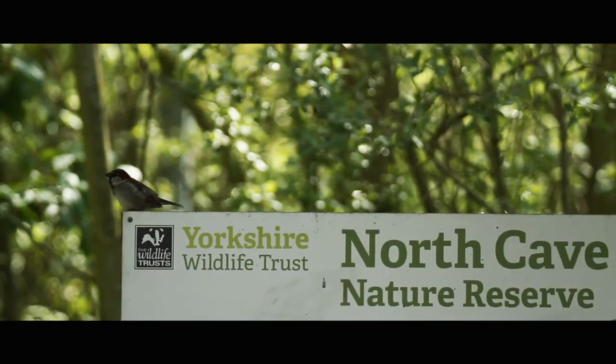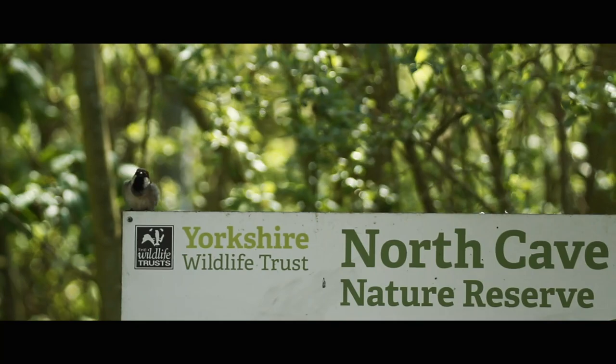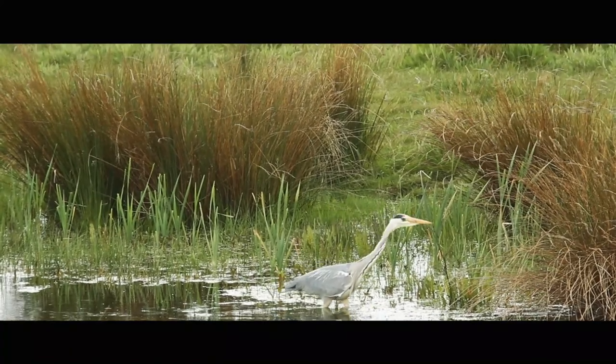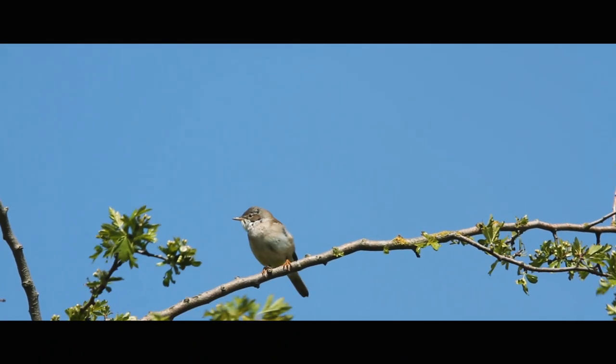I'm currently now at a new location. Well, I say new location, it's not to me, it's pretty much my regular area. This is North Cave Wetlands Nature Reserve, and when the new works are finished at the far end of the reserve, it will be one of the largest in Europe. That's the nature reserve, that is. The array of wildlife here is absolutely bonkers.